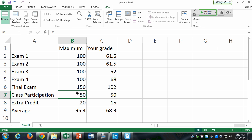That'll be worth 5 points, but it'll be a percentage. So depending on how you do on it will be the amount of credit that you get. And it's usually students get about 50% or so. So I wouldn't expect the full 5 points, but maybe 2 or 3 points you could pick up off of that. And then this calculates your average.